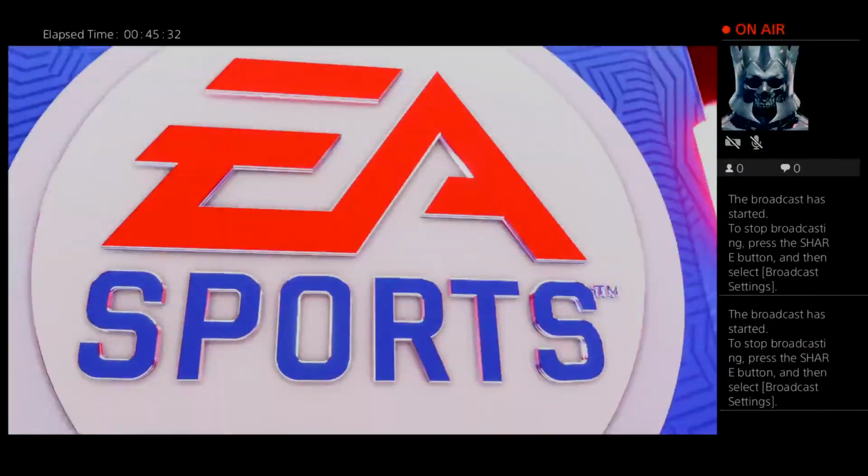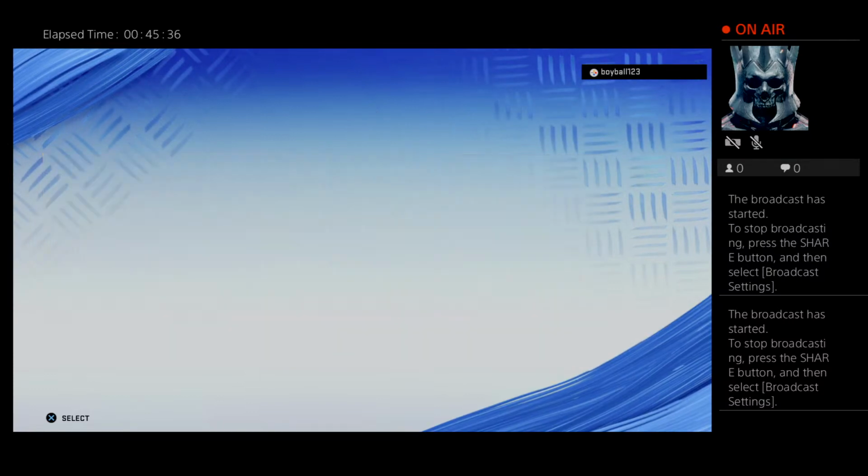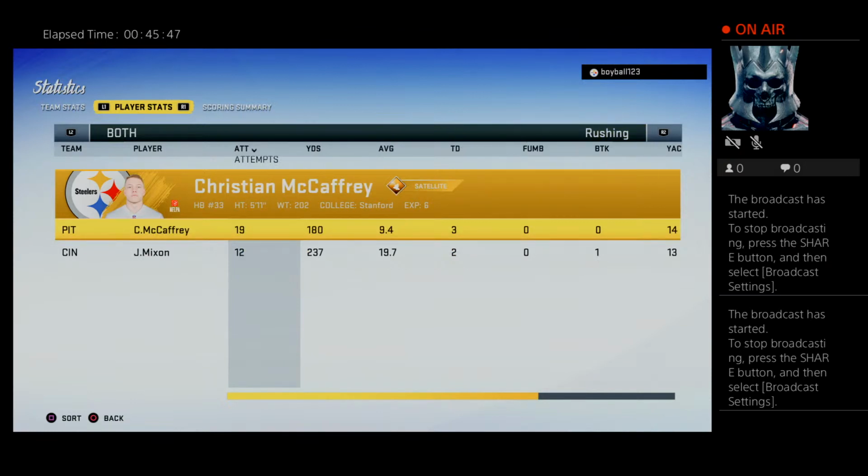So for Cincinnati, the win gets them back to 500 at 6-6 on the year. And they will hit the road next week to take on the Kansas City Chiefs. Meanwhile, for Pittsburgh, they fall to 6-6 now on the campaign. And they'll get a chance to redeem themselves at home next week.